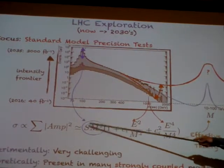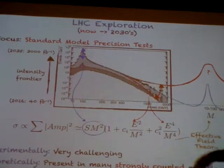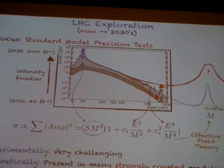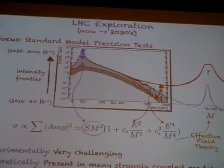And this corresponds to basically sitting on standard model resonances and trying to find, for instance, deviations from the coupling of a standard model particle on the resonance. This is what they were doing, for instance, at LEP, right? They were producing Z bosons millions of times, trying to test their couplings very well.